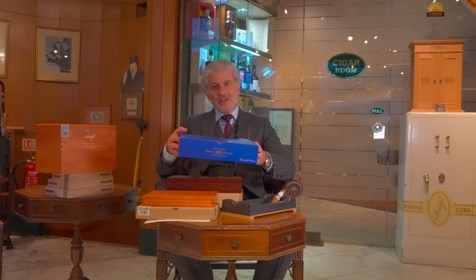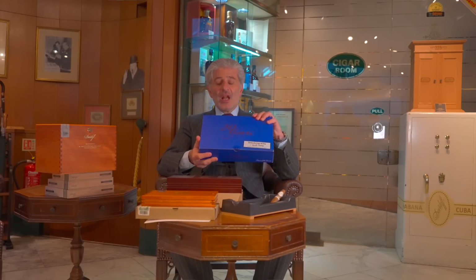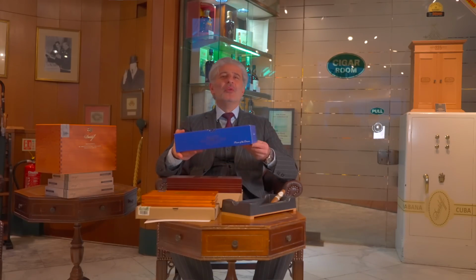We're often out of these in store. They have been restocked. So if you're lucky enough to find these wherever you are, make sure you try and pick some up. They're beautiful.